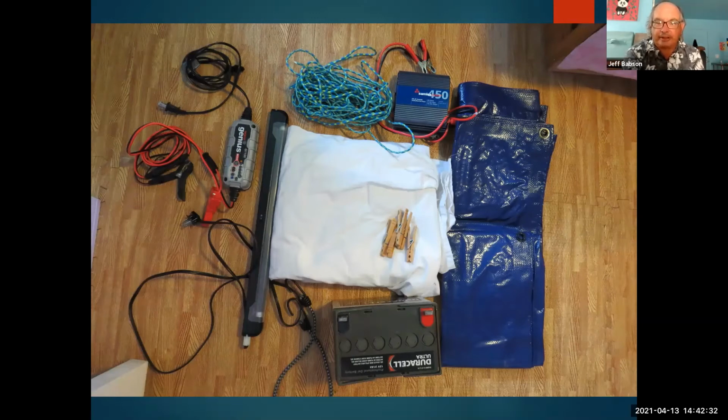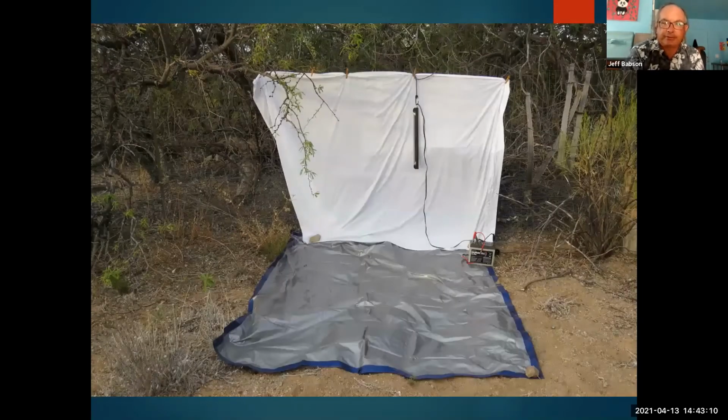All of this together is actually fairly inexpensive. The most expensive thing is going to be your battery. I got the battery, the charger, and the inverter at a store called Batteries Plus, and all told, that was about $100. Then everything else together was probably $20. I'm sure you can go online and get all this stuff for a cheaper price if you wanted to. But the benefit of something like this is it allows you to go away from your yard someplace else to study the moths there.